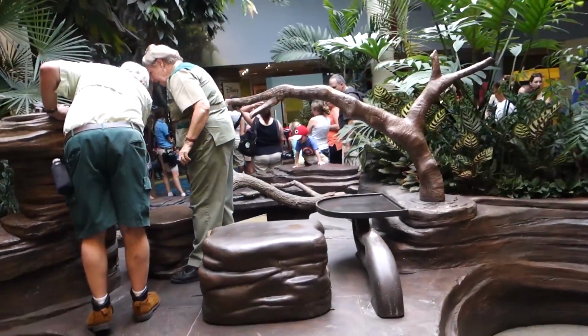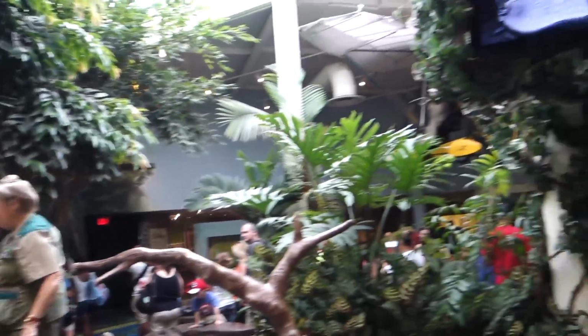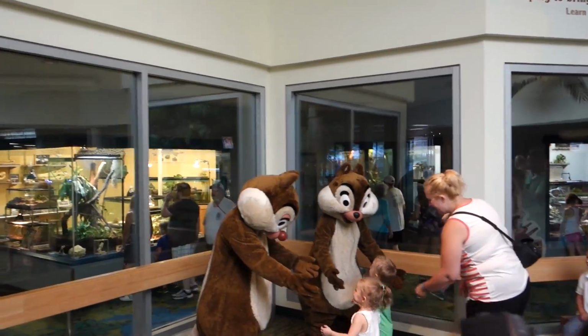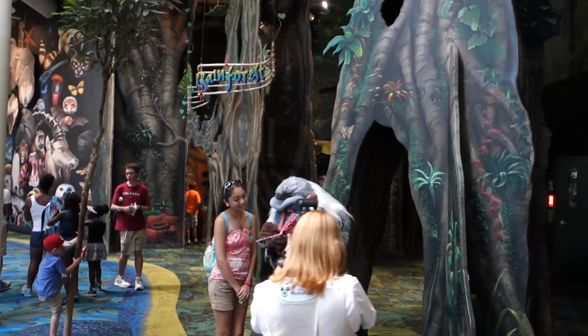This is where they do animal interactions, it looks like. But I don't know that they're going to do it. I think they're just checking something out. And there's Chip and Dale hanging out in Conservation Station. Heck yeah, and Rafiki. Well, there's a little line for Rafiki. This looks awesome.